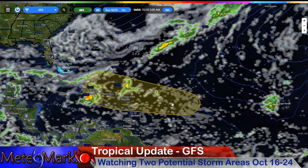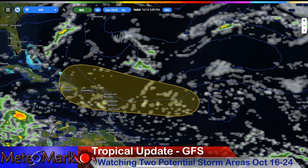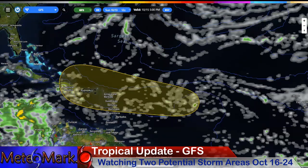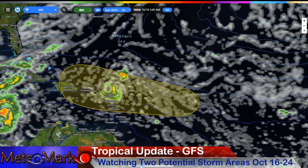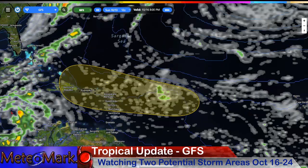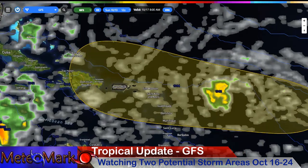Now, looking at our next storm here, this is Invest 94L. So let's just back this up. We're tracking this storm west of the Cape Verde Islands here, just like we were on the European model, and the GFS developing right around the 16th and the 17th. Look how fast it's moving, though. So it's going to really book it here towards the islands, the Northeast Caribbean islands here.